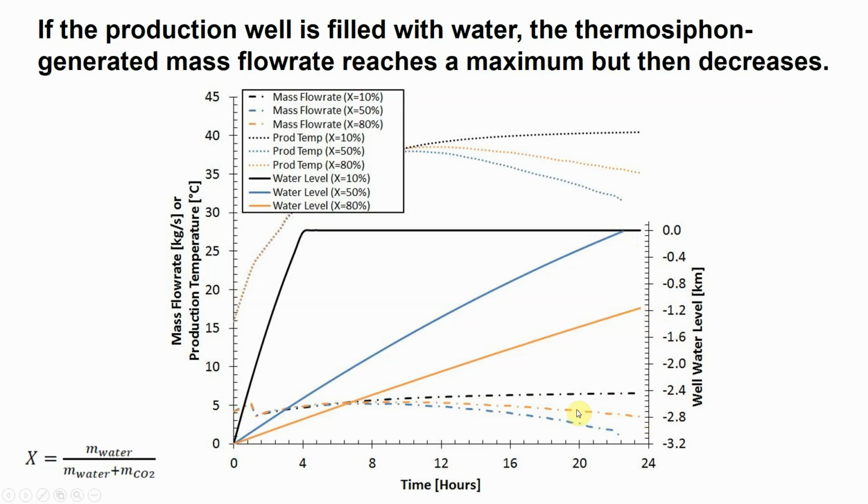If you look at the mass flow rate here, you see that the black line, where only 10% of each element is water, the mass flow rate more or less didn't change. It kind of just approached this non-zero value asymptotically. But for the 50 and 80% values, there was a maximum flow rate reached, and then it started going down as the wellbore density increased and got very high.